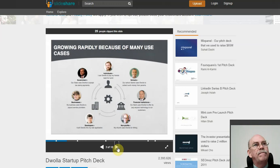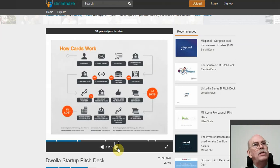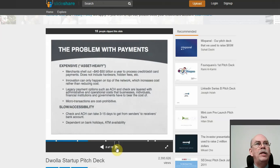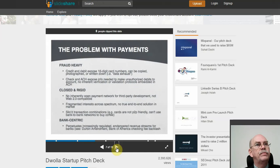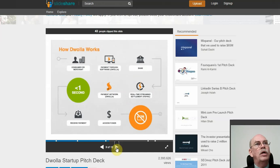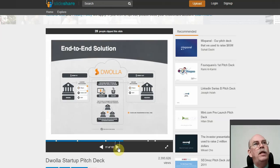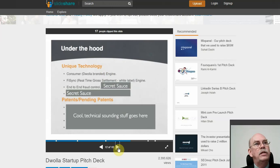All right. How do we get here? Who's our team? How these Duola cards work. It's a flowchart that I'm sure he would talk about for 3 or 4 minutes. The problem with payments, they're expensive, they're slow. There's a lot of words on this picture. The problem with payments, and more, I'll talk a little bit more. How Duola works in 1 second. Product demo, maybe I've got my cell phone with me. End-to-end solution, details under the hood.